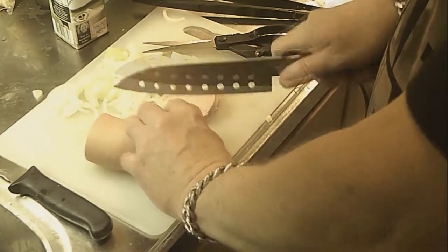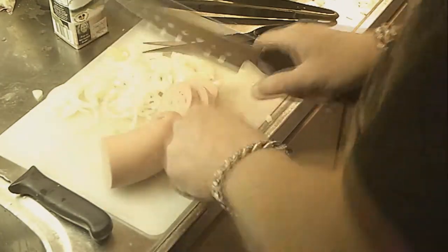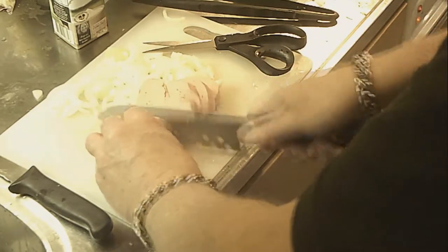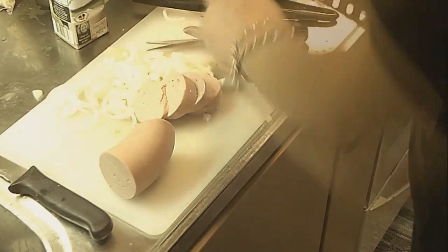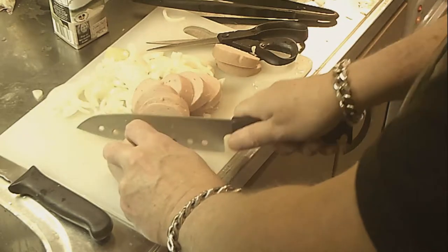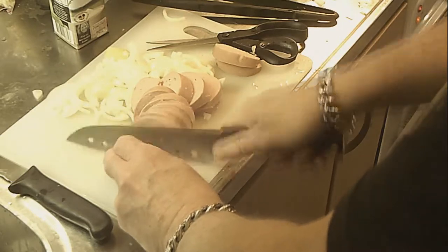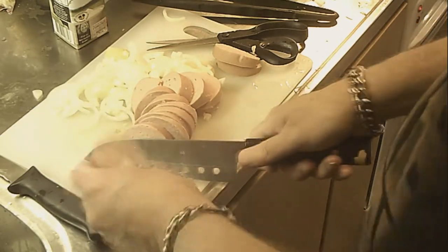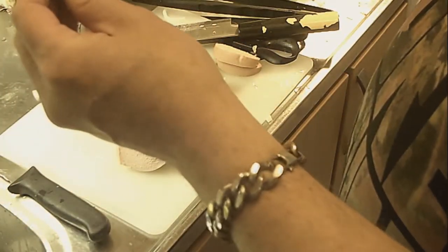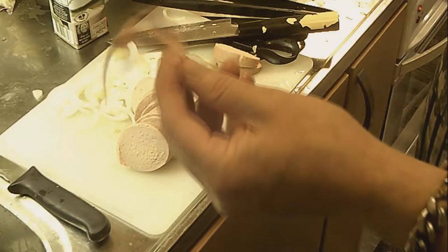And you can either fry them, you can deep fry them, you can grill them over open fire, you can eat them raw, because they are already prepared, so to speak. And they have a lovely consistency and taste, and you can use them as cold cuts on sandwiches as well.